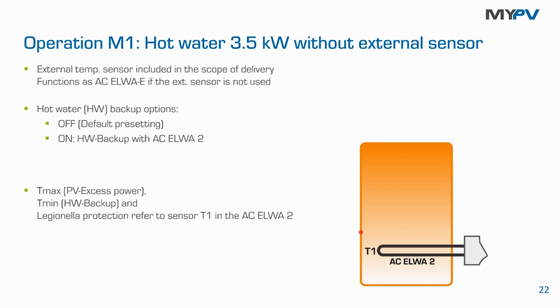And once you have excess power, you go up even higher with the temperature. And this means your solar coverage ratio gets better and better. For the use in hot water, in fresh water, I would recommend not to go above 60 degrees centigrade. Why? Also for AC ELWA 2, calcification can be a problem for the heating rod. This is the case for all electric immersion heaters.